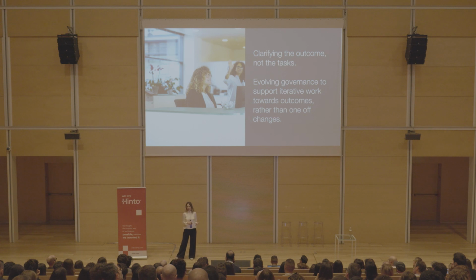And this team, having just started by themselves, nobody asked them to work in this way. They've just been able to start making it happen. And now the wider organization is trying to roll this out to more areas across the organization.